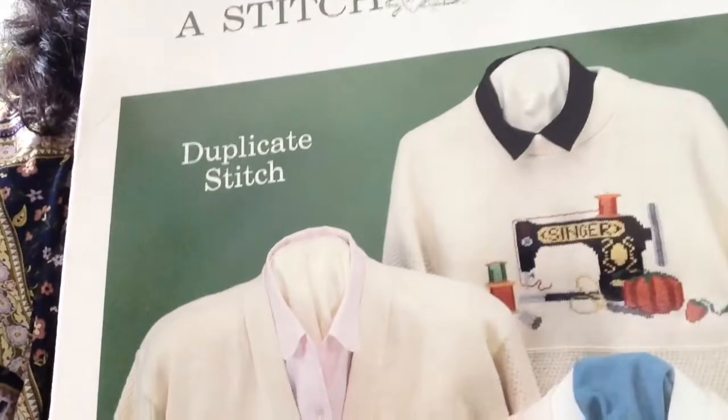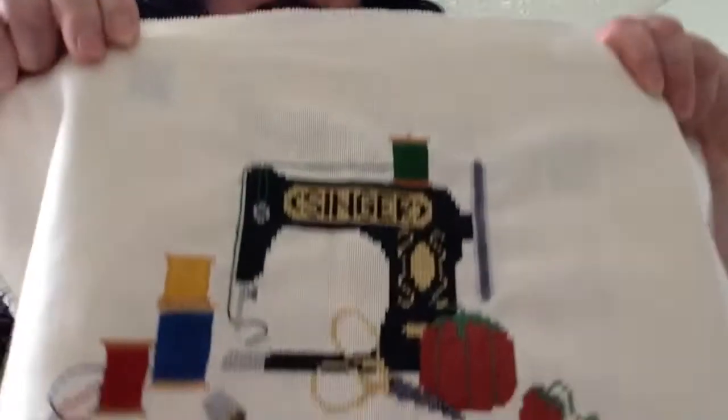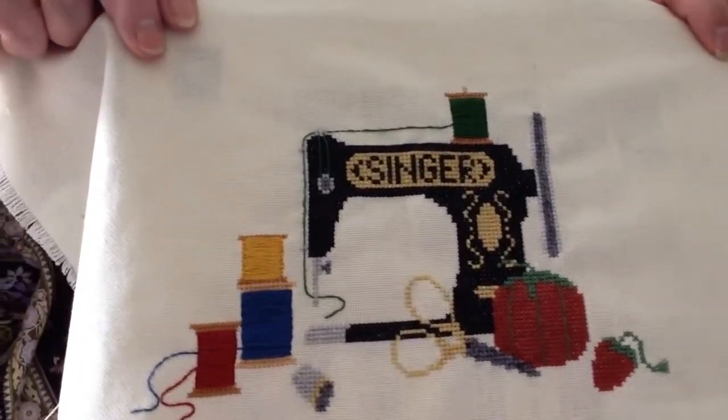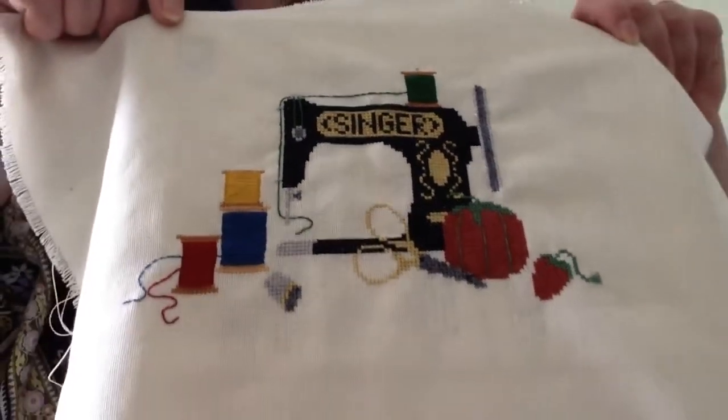The tomato, if you look at this chart, on the tomato and also the spools of thread, it was charted for a couple colors to try and give it dimension. Well, I didn't want to use a couple colors on the tomato. I didn't like how it did the first time, so I just used 355 for the whole thing, tomato and the strawberry. I think it turned out really cute. And I didn't need to use a couple colors on the thread spools, because the satin stitches gave it enough dimension.